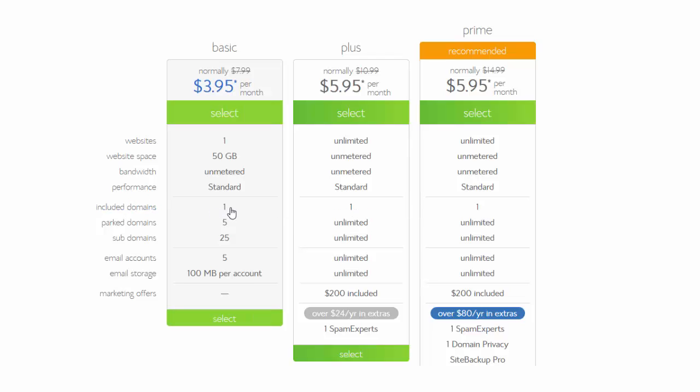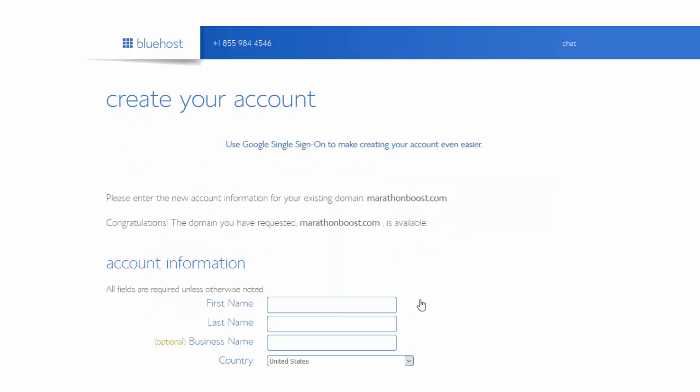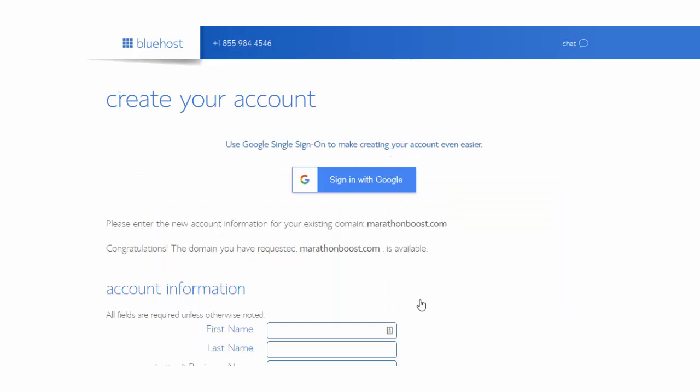And again, as you can see, your plan does include a free domain if you haven't purchased it already. And if you have, I will get a domain credit in the future. Should I decide a few months down the road, hey, I want a new domain, I can get one for free. But for now, I'm going to go ahead and just put marathonboost.com and select next. And that is where I can start creating my account.